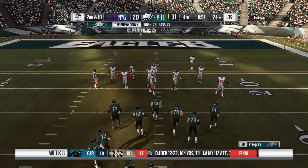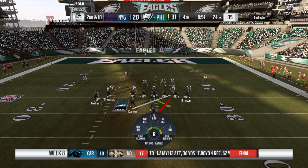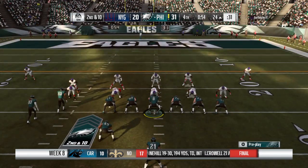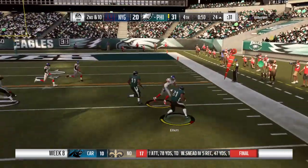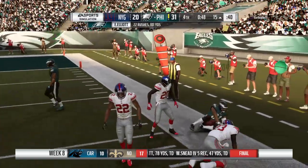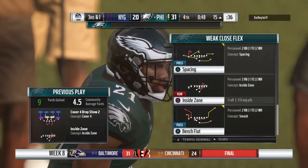Another running situation on the doorstep as they come up 2nd and 10. They go to Elliott again. Oh, a nifty juke there. Not much fun for a guy trying to tackle him. Pretty good running there, 9 yards. Sets up a 3rd and 1.